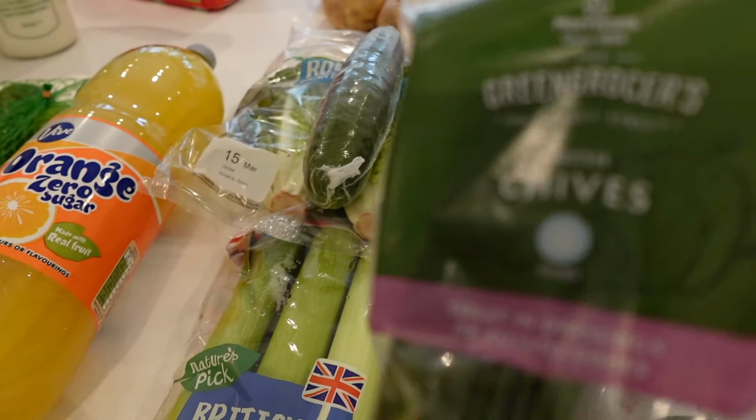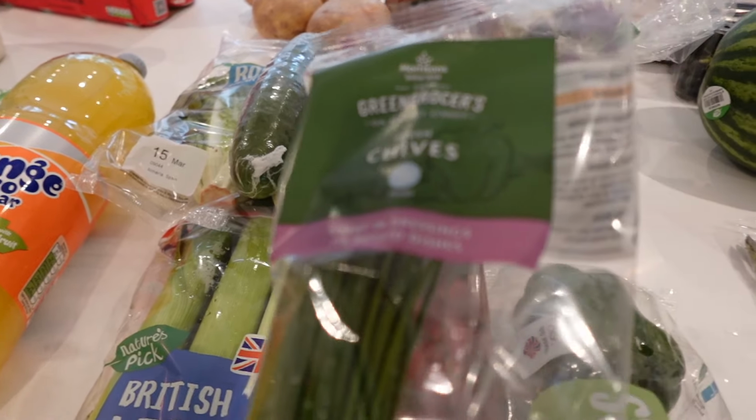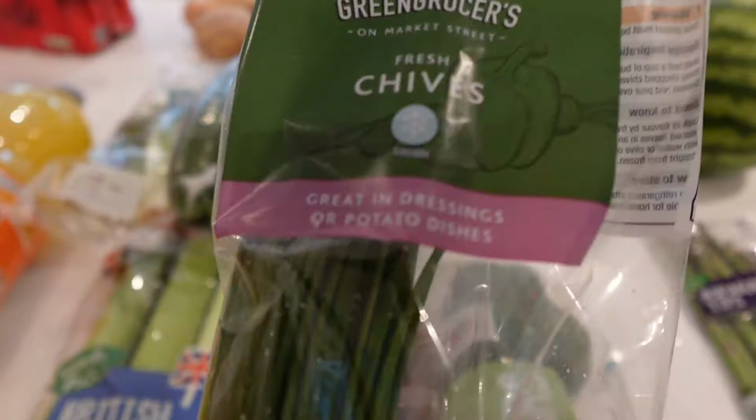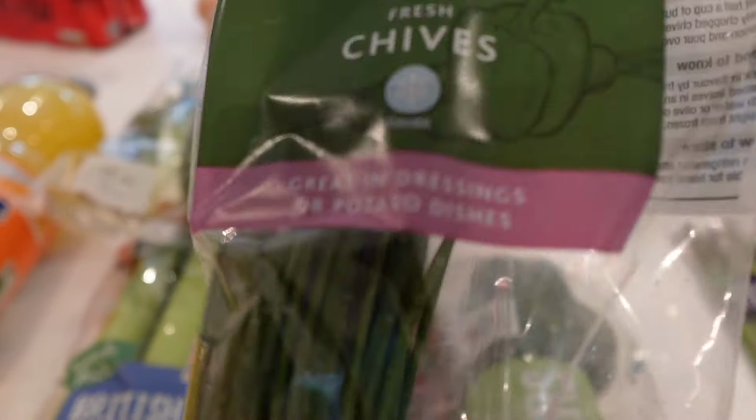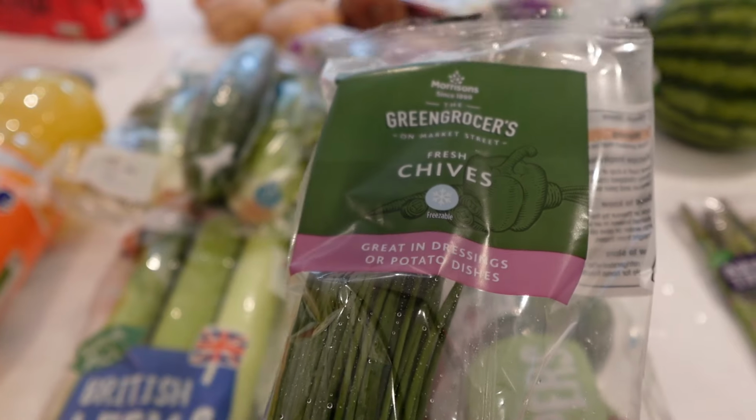I did pop into Morrisons for those flowers in there, and Morrisons always has the best selection of herbs, so I got some chives from there. They never let me down for herbs. I'm going to use these in that chili and chive sauce tonight to go with the steak. And I'm also going to use them for my eggs.